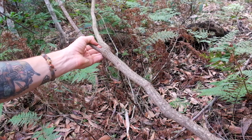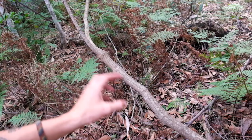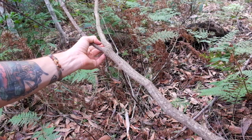Another useful thing to know about the native grapevine is that it's a good source of water. So if you're running low on water, you can chop this up into sections and then blow through the vine, and you'll get water coming out the other end. So yeah, nice little handy tip.